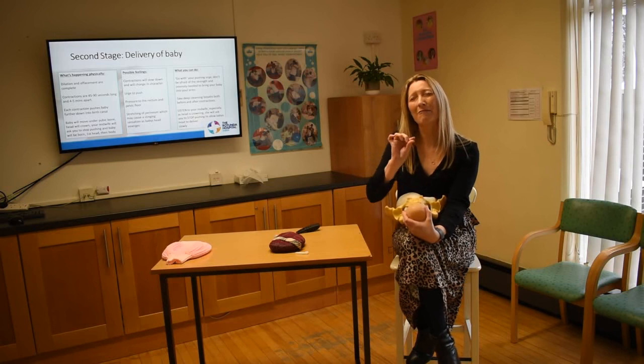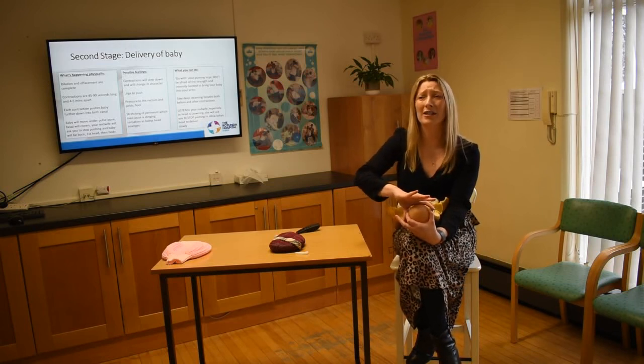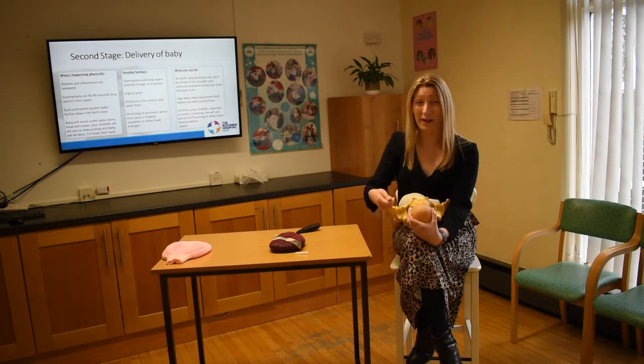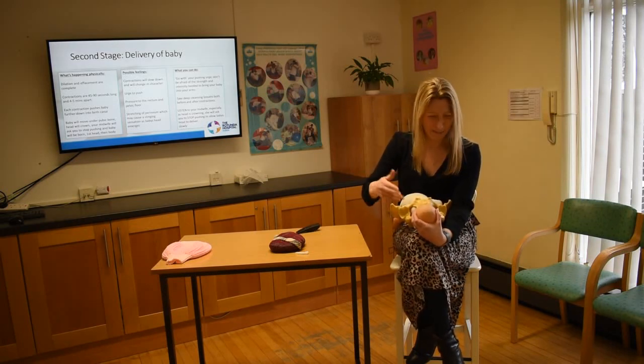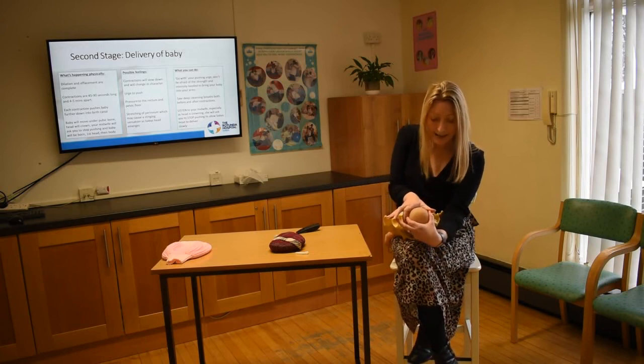Again, to put a really vague but average timeline on it, from the time we see a little sliver of baby's head on your first baby, we'd expect baby to be born in about 20 minutes or half an hour. Sometimes sooner, but typically 20 minutes to half an hour. So eventually we reach a point where baby's head is crowning.